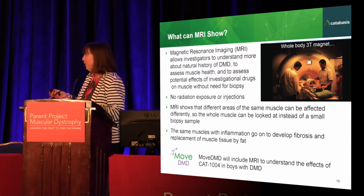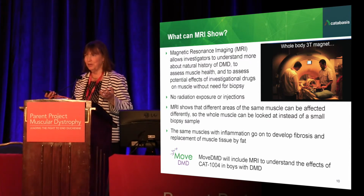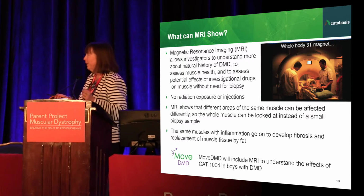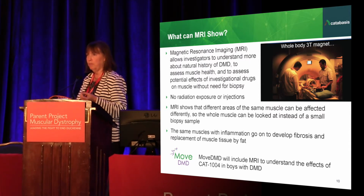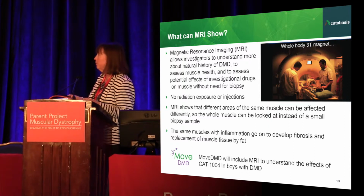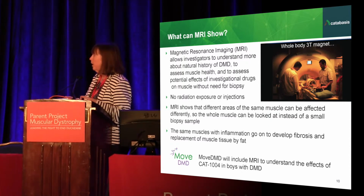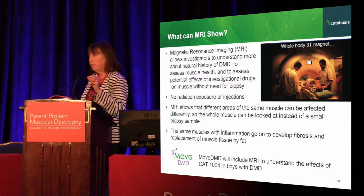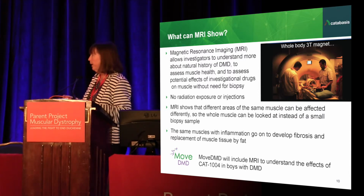So we are using, you've heard about MRI in previous studies, and now this is the first year that lots of studies are starting to use MRI. And it really allows, through the work of the imaging DMD group, these investigators to understand a lot more about the natural history of DMD and to look at muscle health in individual muscles as well. There's no radiation exposure with MRI, there's no injections, and it can really show you that different parts of the muscle are affected differently. So it gives you a global effect of the muscles, for example, in the lower leg.